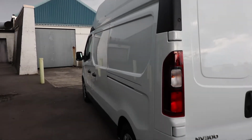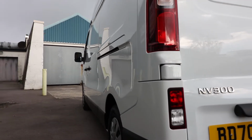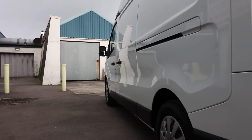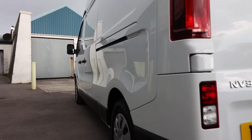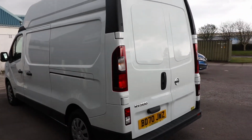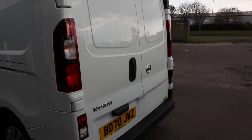Looking down the passenger side of the vehicle, all very, very straight and clean. Of course, as to be expected, but I like to be as transparent and as thorough as I can in these videos. So just having a good look there in all the reflections, there's nothing that I can see which is sort of catching my eye, any blemishes at all. And the same goes really with those rear barn doors as well.